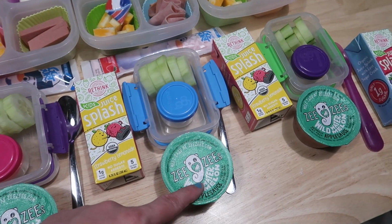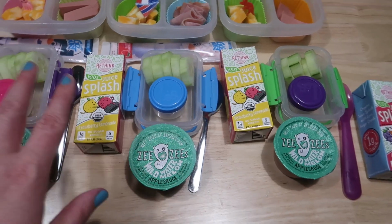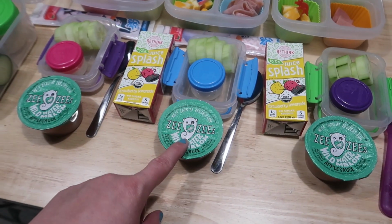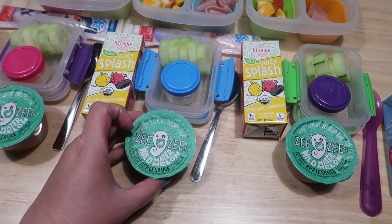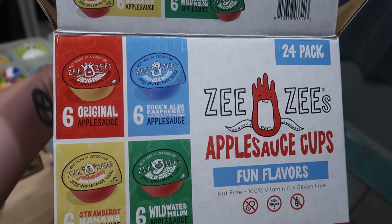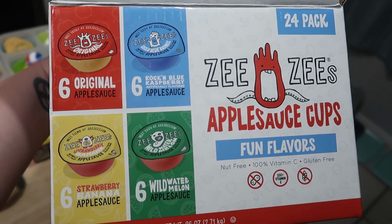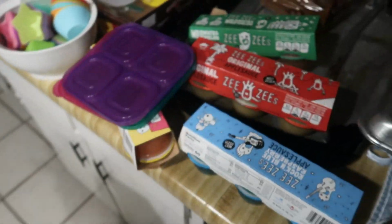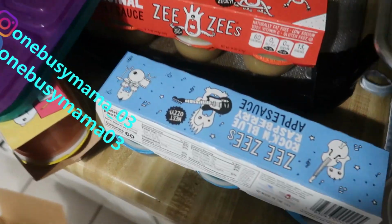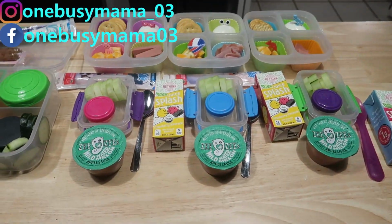And then I got this multi-pack of ZZ's applesauce from Sam's Club. I didn't record that haul, but this was one of the flavors, wild watermelon. They've never had this before, so hopefully they like it. It looked like this. So there was original applesauce, there is blue raspberry, strawberry banana, and then the wild watermelon. So I took everything out. I need to put them in the fridge. And I took out some of the watermelon ones. I'm trying to choke over here.